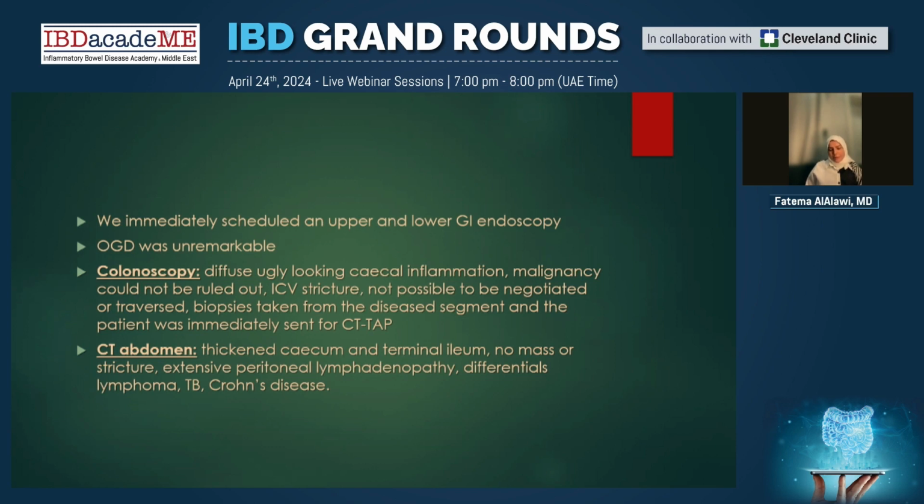The CT abdomen showed this thickened cecum and terminal ileum, no masses or strictures, and extensive peritoneal lymphadenopathy. Differentials of the radiologist were lymphoma, TB, and Crohn's disease.